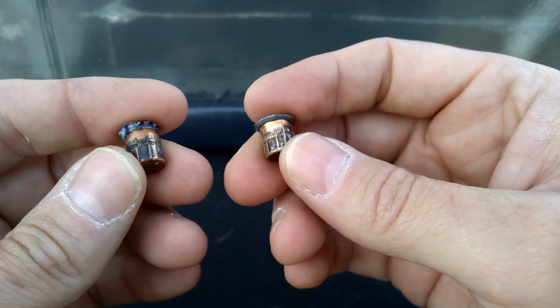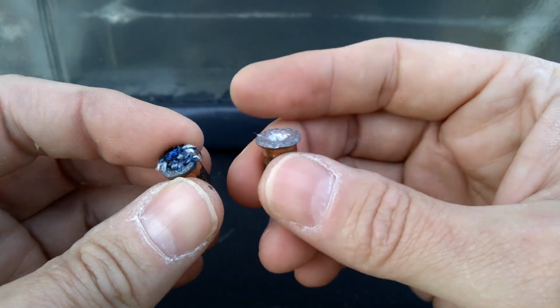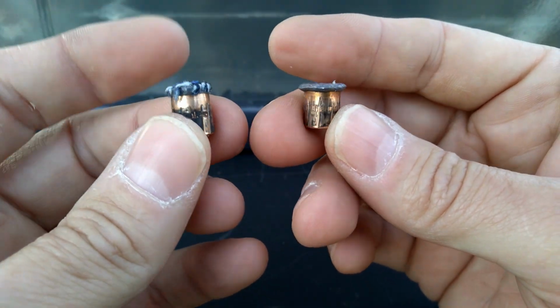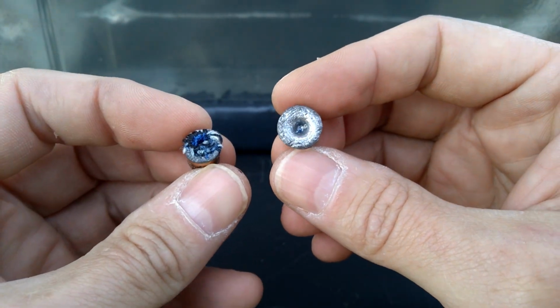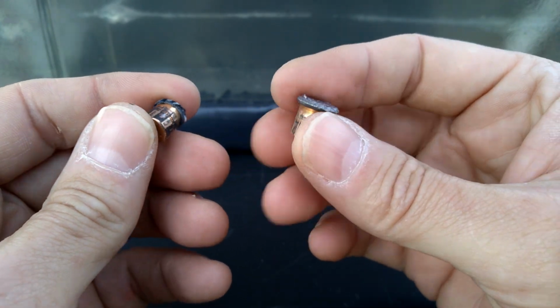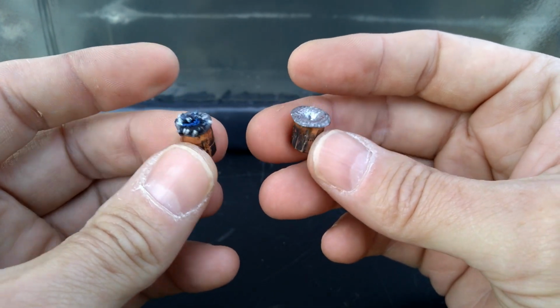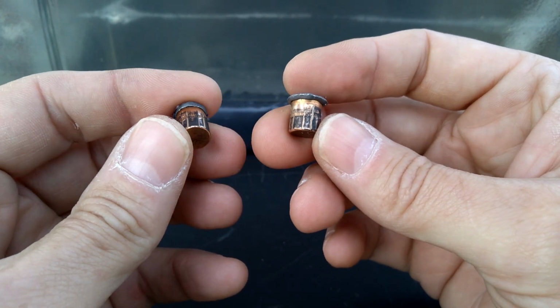So really neither one of these is anything I would go rushing out to get to load up. Now they did, like I say, on their website, they have these classified as training and plinking type rounds, so I wasn't expecting any kind of stellar performance out of them. So I guess with keeping that in mind, these really didn't do absolutely horrible. All right, y'all, that's a wrap for the Georgia Arms 38 Special Plus P.